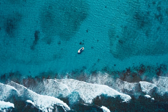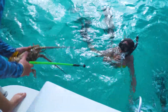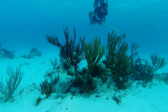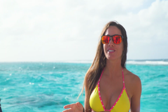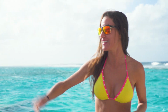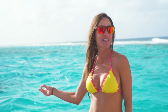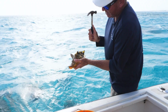After we had plenty of conch and lobster for us and the crew to eat for lunch, nice, we went ahead and got back in the boat and started cleaning the conch. All right, guys, so we caught a few lobsters. We also caught conch today with Andrew here, Why Not Charters. And now we're back on the boat, and he has the grill set up right here. We're cleaning the conch right now, and we're gonna have some grilled lobster and conch. Delicious.